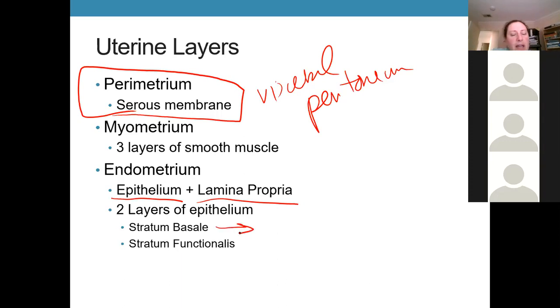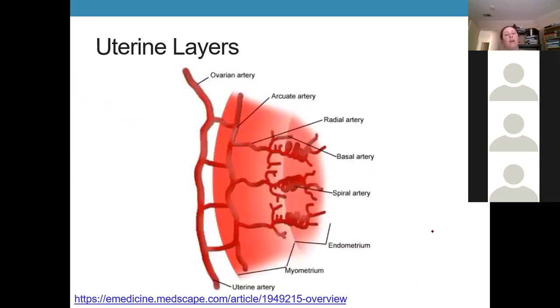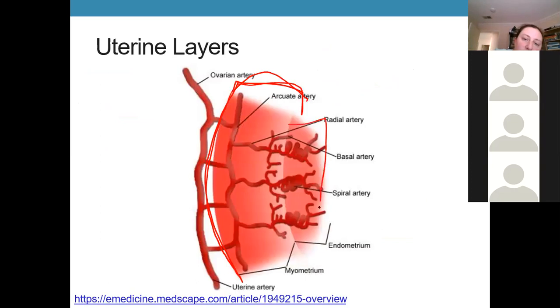There's the stratum basale, or the base layer. And then there's the stratum functionalis, and this is the part that can be variable based on the hormones. And we'll talk about that as we go through the cycle. All right, so the perimetrium's out here, myometrium is here, and then the endometrium is in here. Stratum basale is down here, and then stratum functionalis is up there.